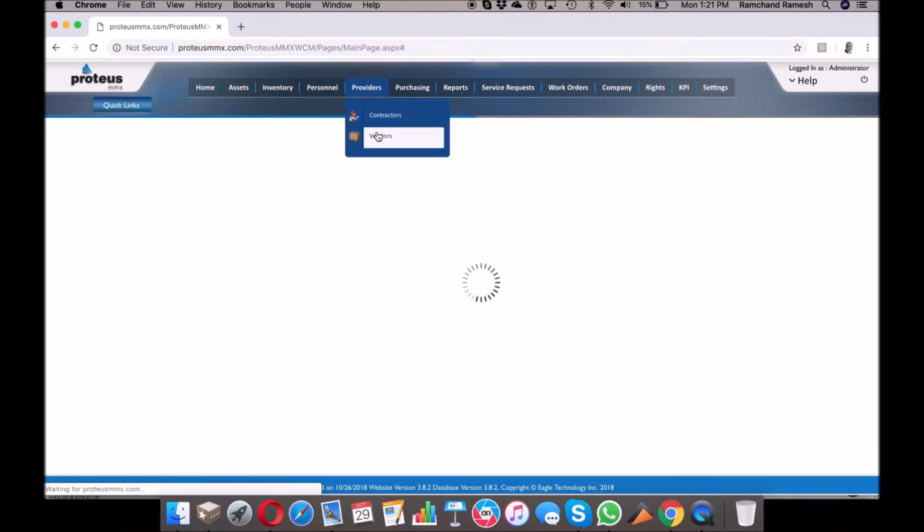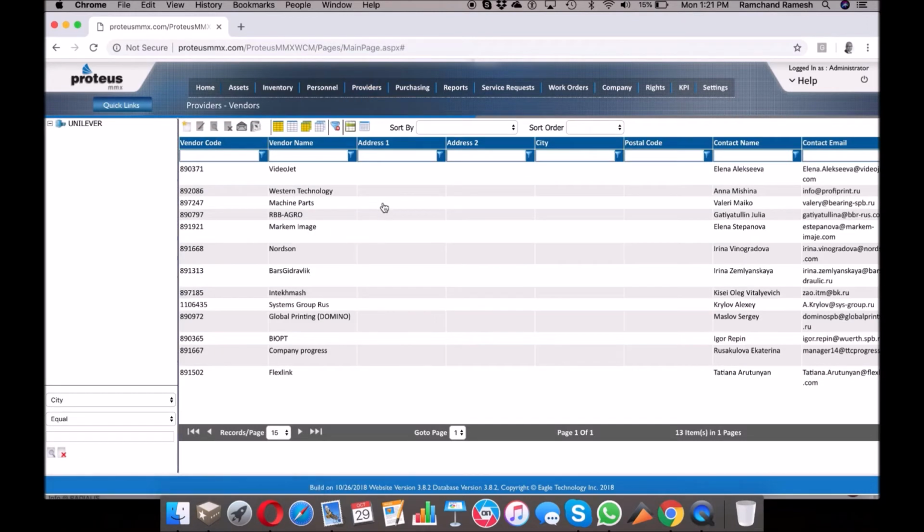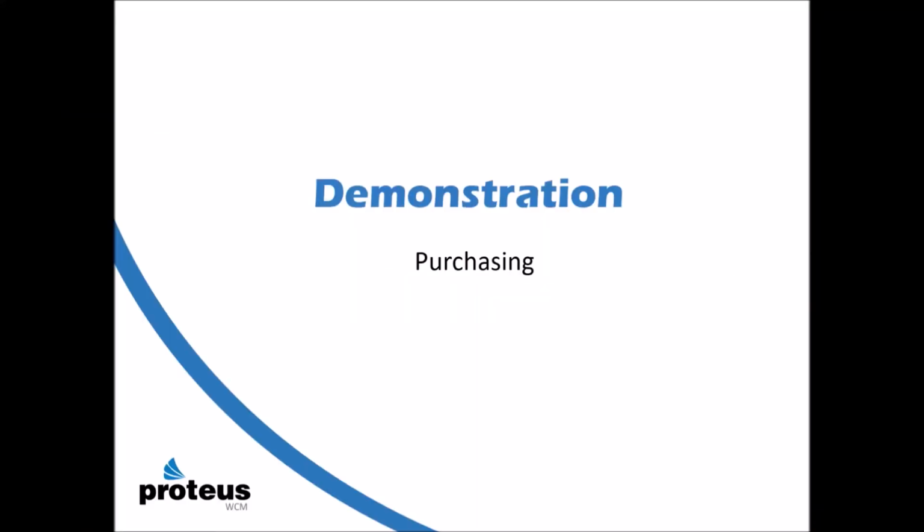Vendors are the companies providing parts or assets to the company. Vendors are linked to parts in the inventory, and when parts go below a certain level, you know which vendors to activate.